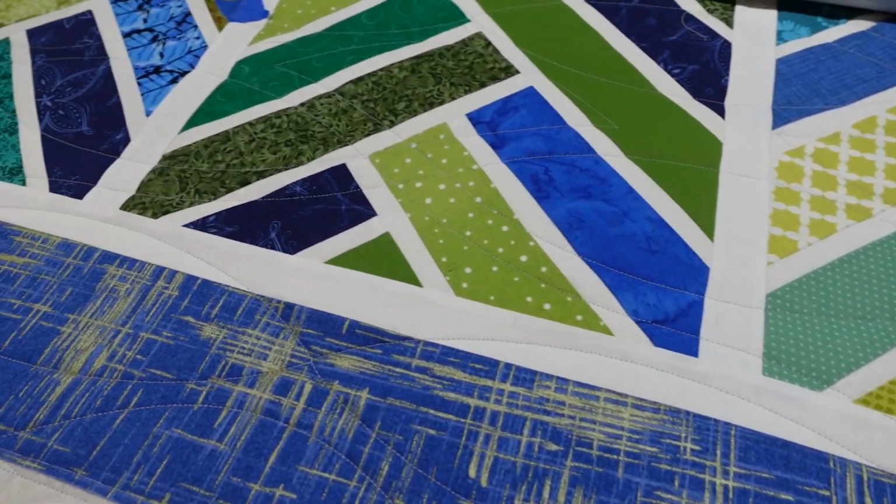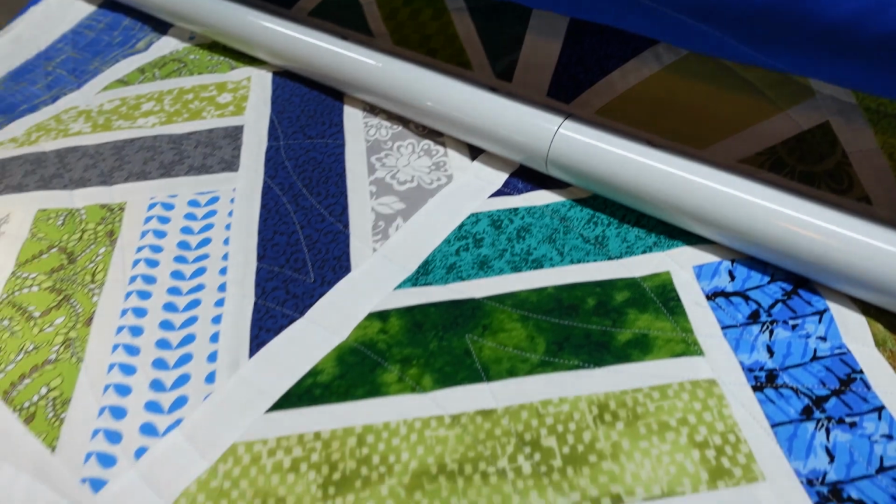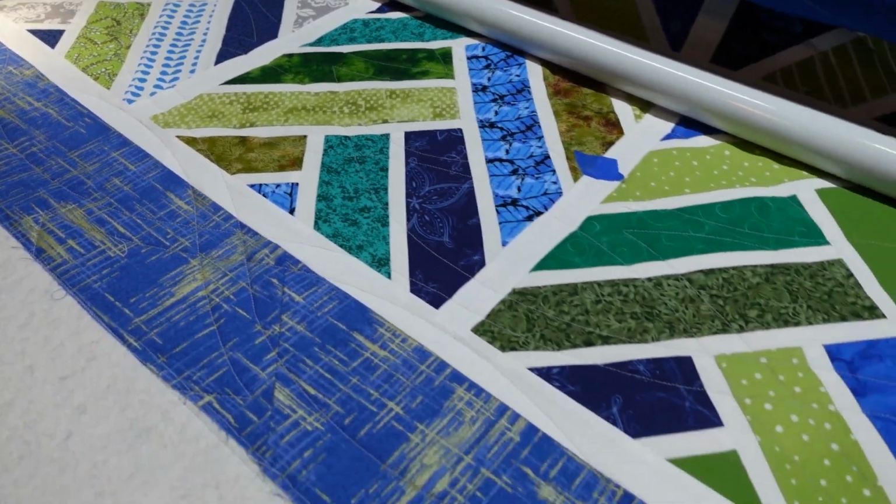But I am quite pleased with this pantograph choice. I think it looks really good on it. And it's going to look really cool on the back because it's just a solid gray on a solid blue. Very simple, and that's going to quilt and crinkle up nicely when it's washed for the car.